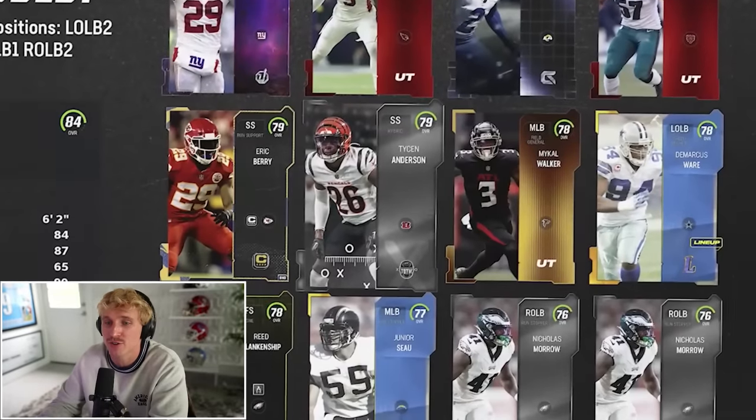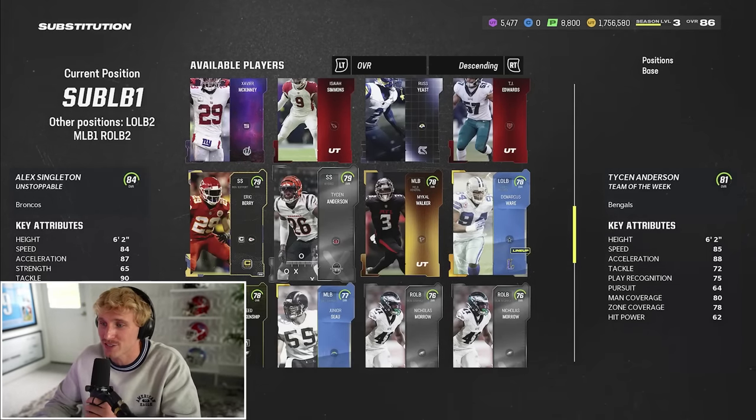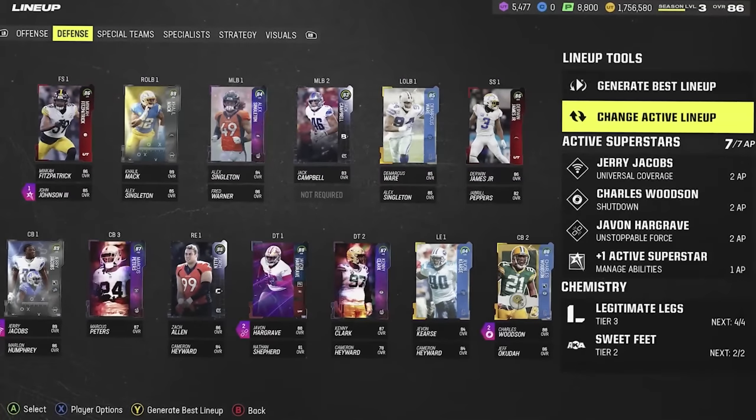But my sub linebacker is always going to be Team of the Week Tyson Anderson. In Wheel of Mut, I use gold Tyson Anderson. This Tyson Anderson's even better, even faster, even more X-Factor. He's just so good. So he'll come in and then defense. We're an 86 overall defense. Ton of studs on it. Minkah and Derwin in the skies.